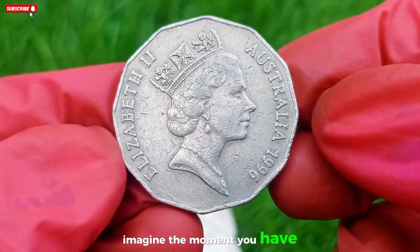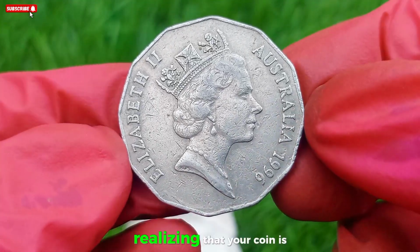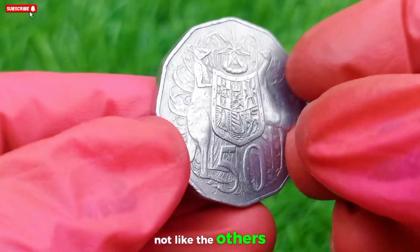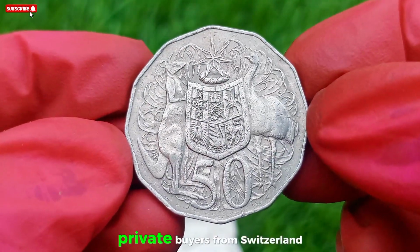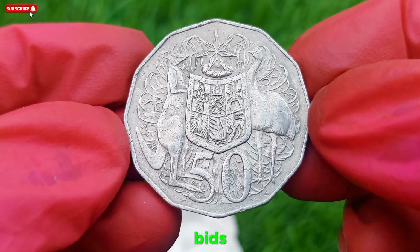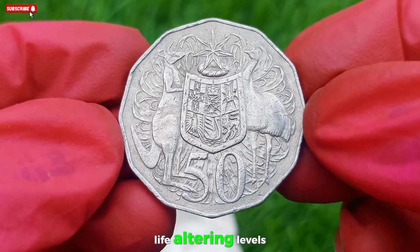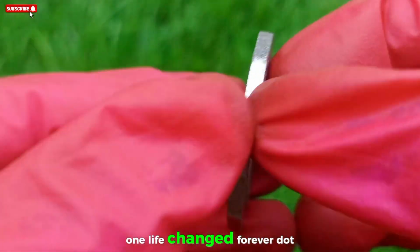Imagine the moment you have it verified by an expert, and they pause, eyes wide, realizing that your coin is not like the others. Suddenly, collectors across the world want it. Private buyers from Switzerland, Singapore, and Saudi Arabia place bids, driving the price up to life-altering levels. One sale, one coin, one life, changed forever.